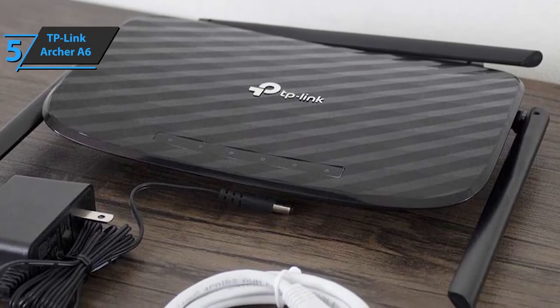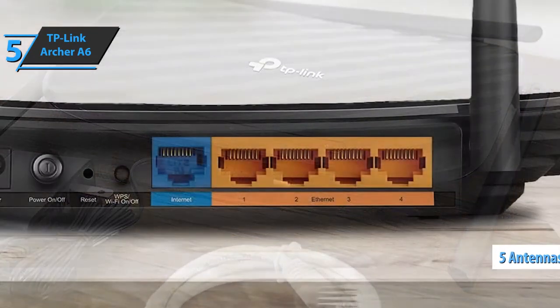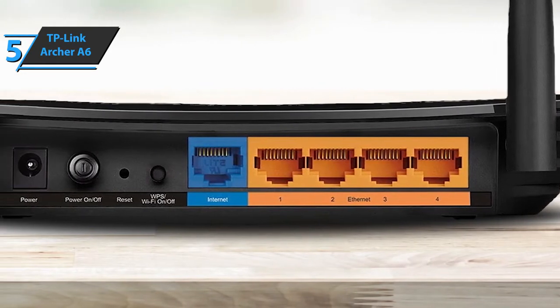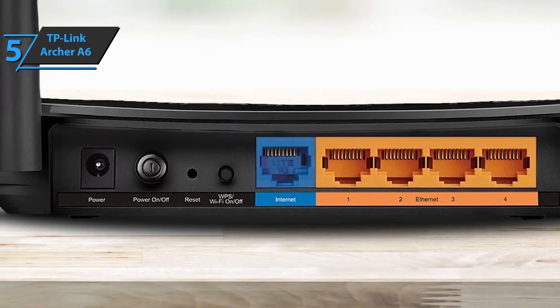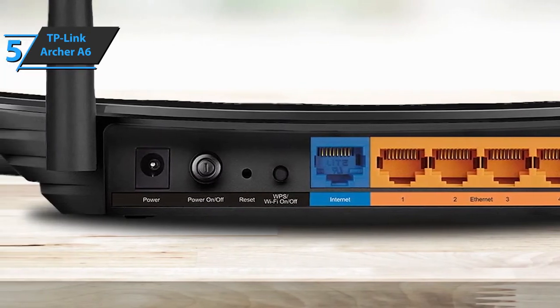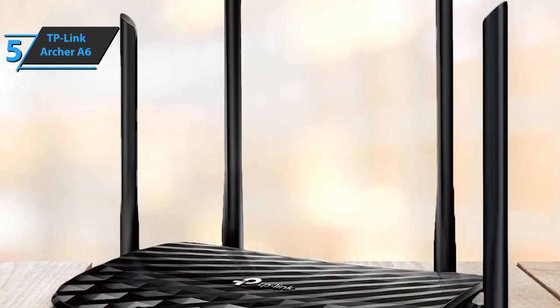Also, the device sports 5 antennas, one of which is internal, securing a pleasant touch. Thanks to MU-MIMO technology, you'll enjoy high speeds from several different devices at the same time. If you want to share the internet wirelessly, the device offers an AP mode that'll make this possible thanks to the access point.